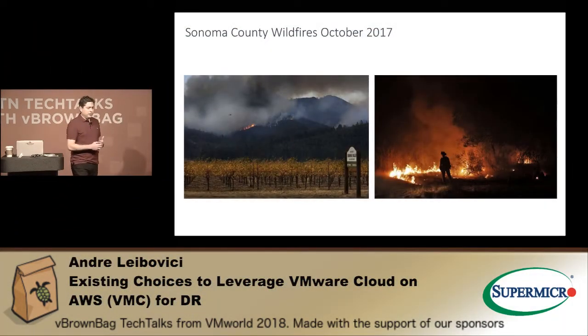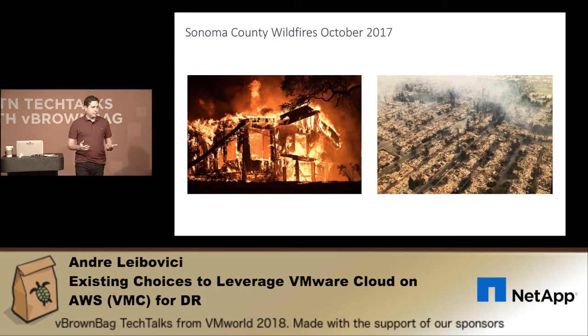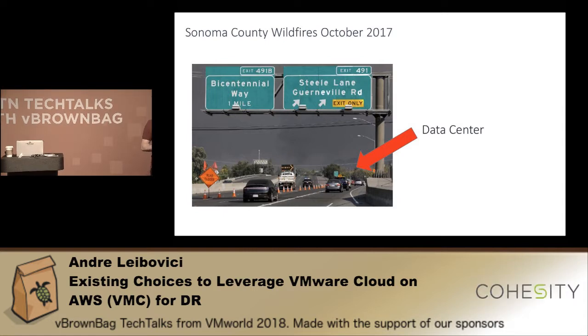So we have one of our customers who runs their data center, the Sonoma County. And I'm just illustrating because this is real, right? They had the wildfires up here in North California. And what started as a bushfire quickly extended itself into the city. And this is how close everything got to their data center. It's interesting because I talked to some customers, and one of them told me, and this is a true story, they said, if my data center catches on fire, I want to die in it because I don't have a DR strategy.